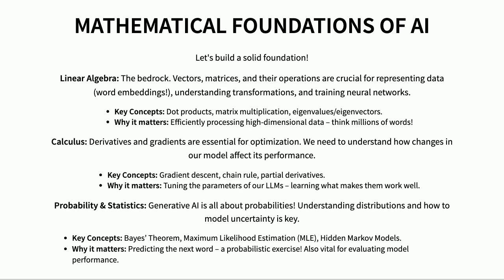Then we dive into calculus, specifically gradient descent, which is basically how we teach our models to learn and improve. Finally, we wrap things up with probability and statistics. Because at its core, generating text or anything really is all about predicting the next likely thing based on what's already been generated. So these three areas are absolutely fundamental.